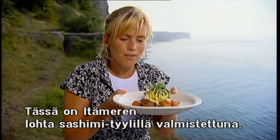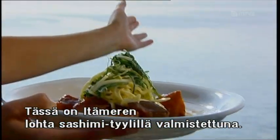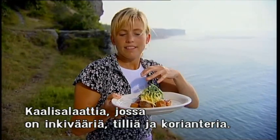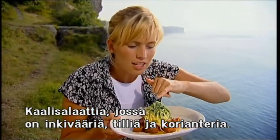So here we have sashimi of the salmon from the Baltic Sea, a coleslaw that I have seasoned with some ginger, and then we have some fresh dill and coriander.